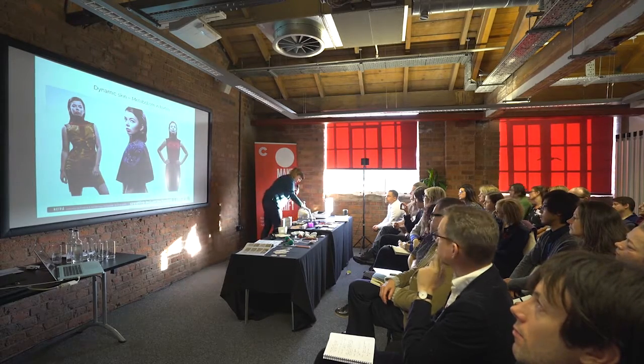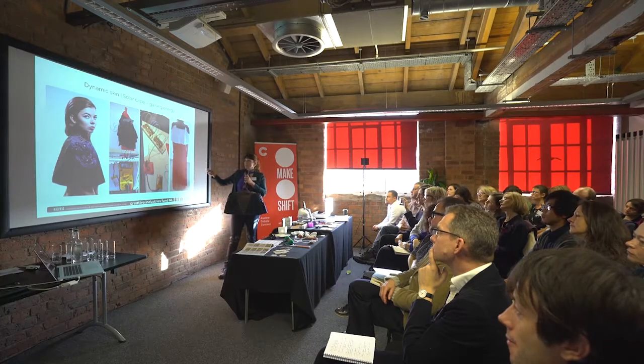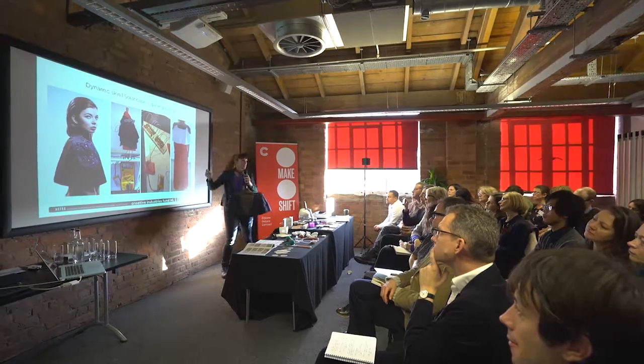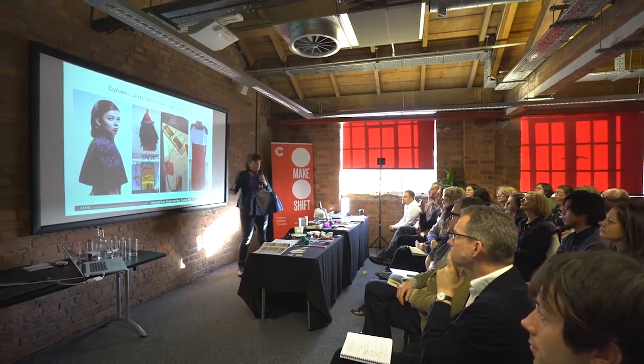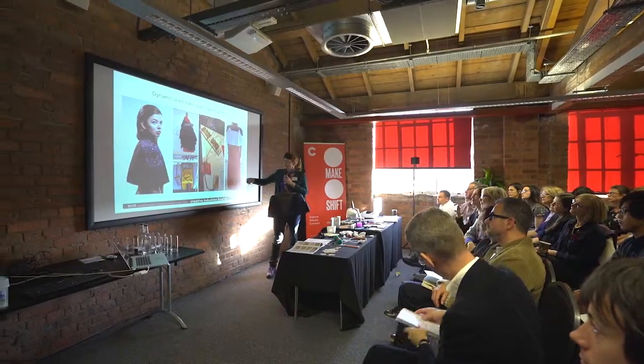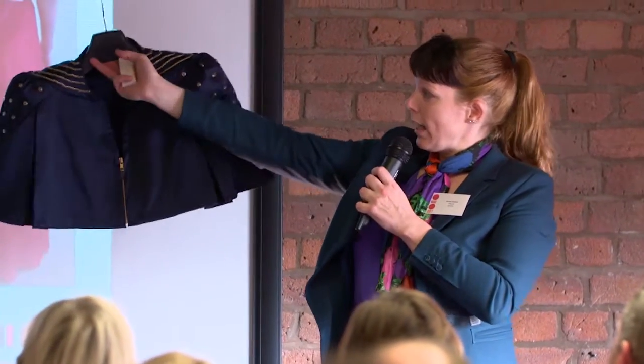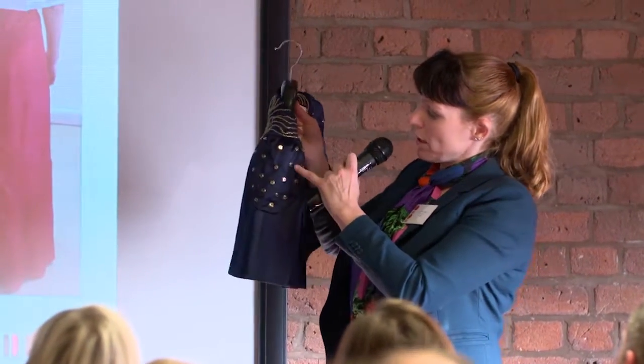So I start with the first layer, and that is the solar cape. And so now you have the research on this side, and what I also wanted to show is that whenever working with technology, you need to combine working with technology and designing with technology. So while testing the solar cells and different components, you also have to think about the way that you want to design it. And so this is a cape, and the solar cells are the little pieces here.